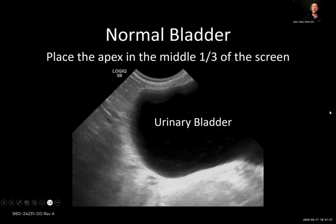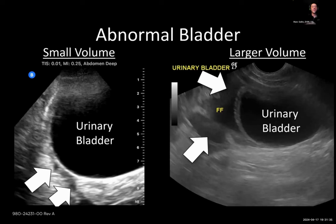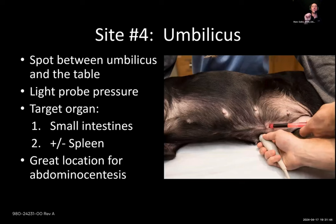If the bladder is big, again, put the urinary bladder, the cranial aspect, the apex, in the center of the screen. If fluid's going to form, as you've seen, it's going to form off that apex. So we've got wide arrows denoting a small volume on the left and a larger pocket on the right.